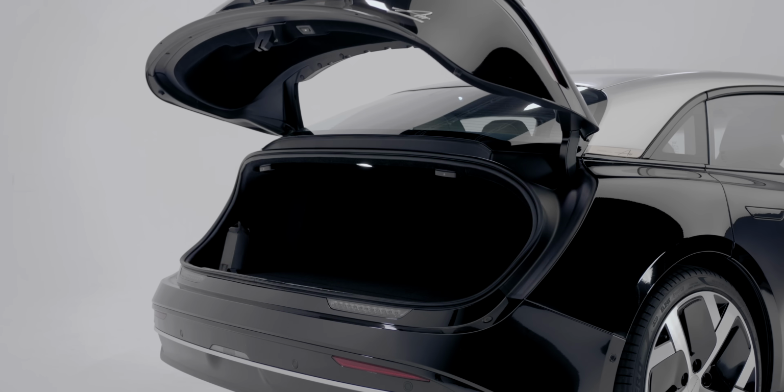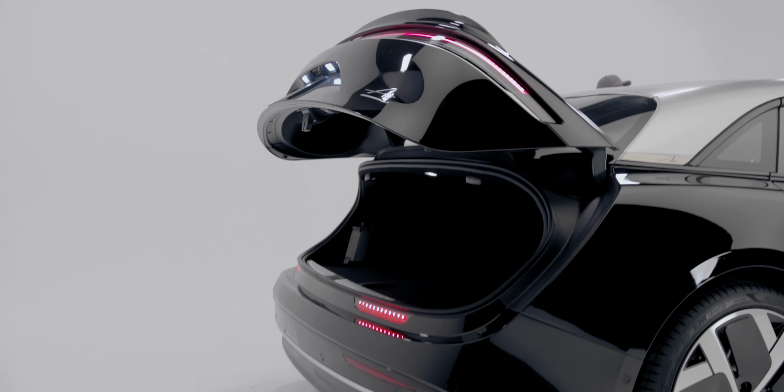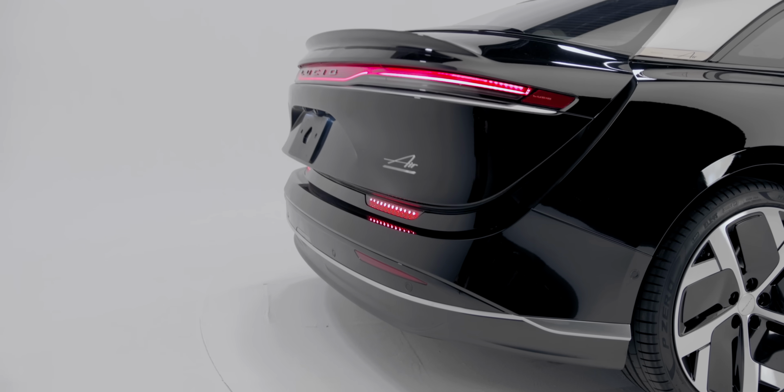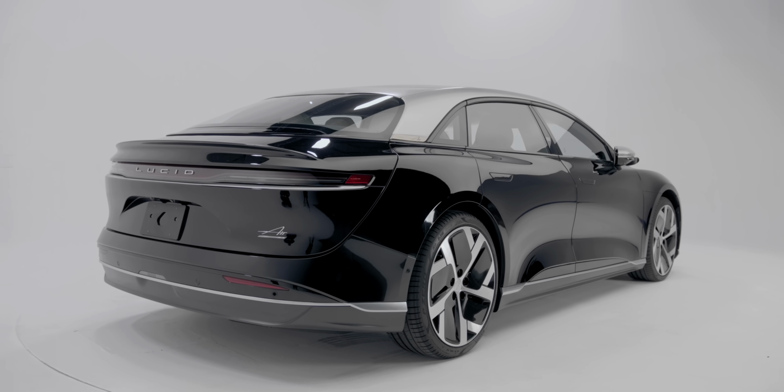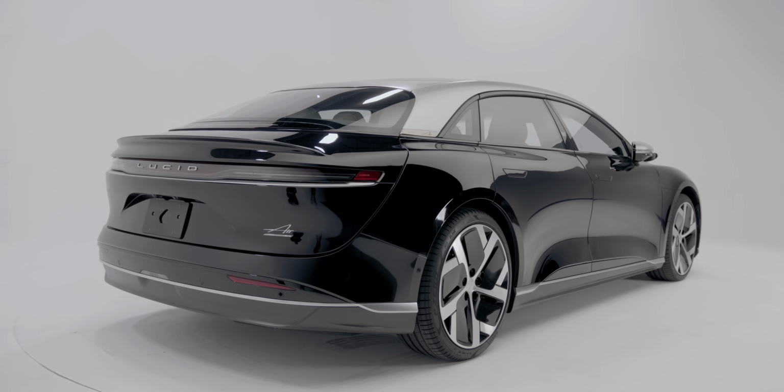Lucid says they did that to make it easier to sort of load stuff in and out. And it definitely is. Like, functionally, it is really good and really easy to get stuff in. The trunk is also really big. It's got a big sub-trunk in there as well, like a lot of EVs do.